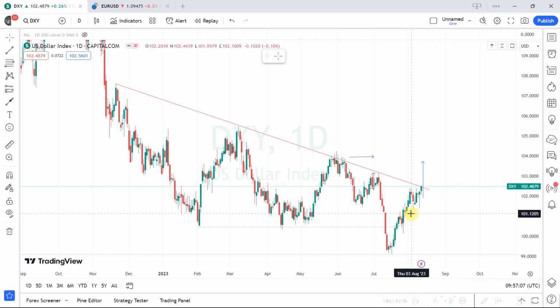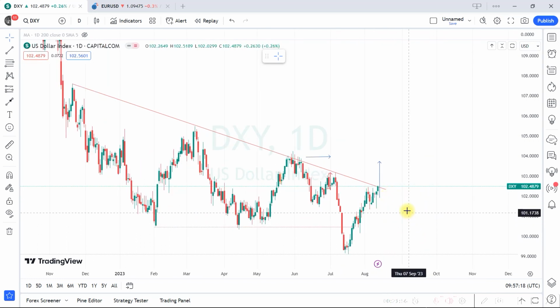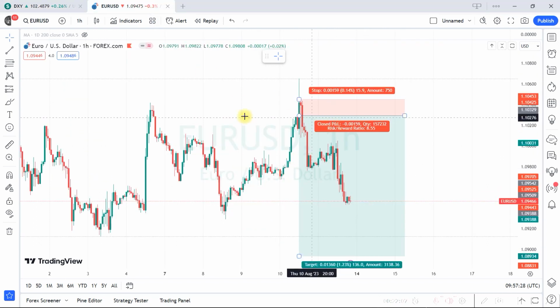Now that we've gotten the NFPs showing a downtick in the unemployment rate, and now the CPI showing inflation is likely to be more stubborn to fight, it's not looking good for the bears on the dollar index here. It's likely that the bullish momentum will continue for the next few days. Now let me look at the euro dollar.